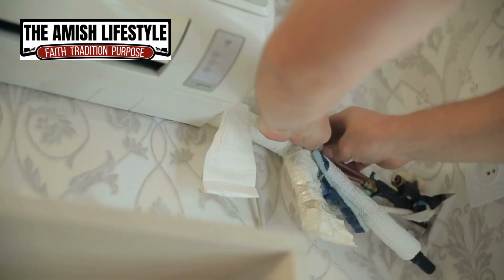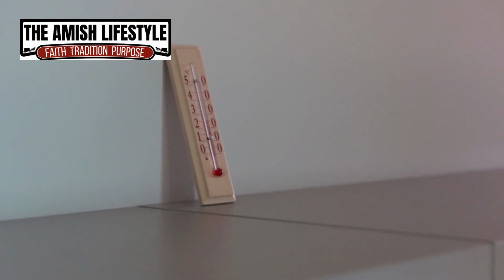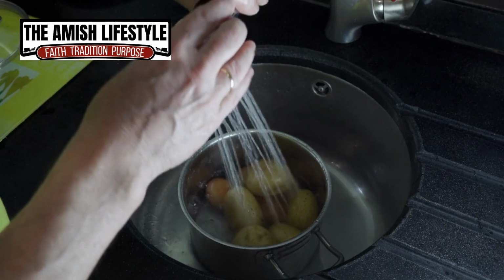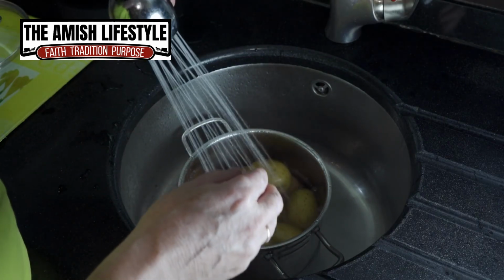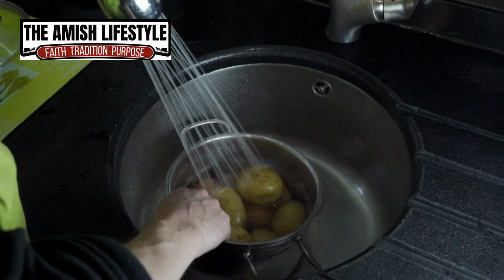Your AC just died. The power's out. It's 110 degrees outside, and your bedroom feels like a pizza oven. But what if I told you the Amish have stayed cool for 300 years without a single electric fan?